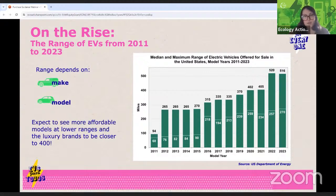It does depend on the make and model. You can expect to see more affordable models at lower ranges and more luxury brands closer to 400. On this graph, you can see it's over 500. Those are the crazy expensive, like Lucid Airs, Rivians, just really fancy technology that develops the battery to have far ranges. We hope and expect for the average EV to go 400 to 500 miles of range like a gas car. So I think these numbers, although it's for expensive cars at the moment, can kind of be like our goal of where we're going and what we can get to in the future. So stay tuned for that.